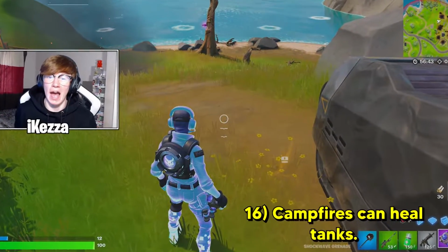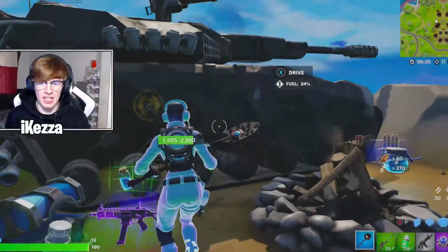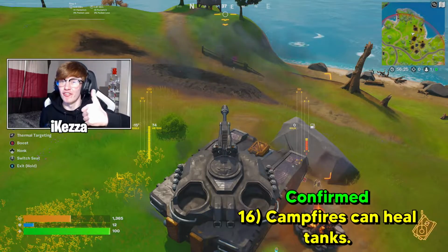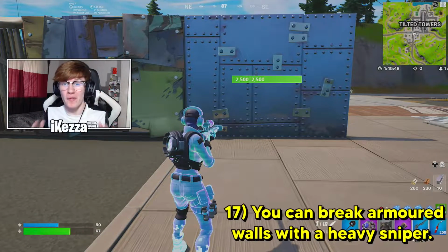Tanks can be healed by campfires. Let's give this a go. We got a tank here that's damaged and a campfire. Let's light it up. It heals it actually quite quick. Myth confirmed.